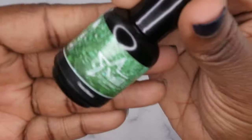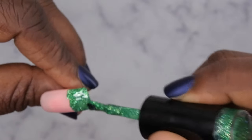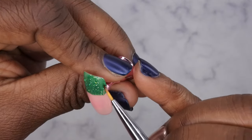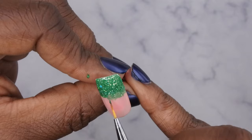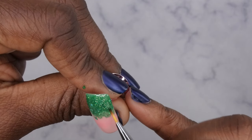Then next, I'm gonna do a green glitter just because it's Christmas time. So this one is Forest Mural, and I'm gonna do the same method or technique. You'll want to take the glitter polish and put it towards the tip of the nail, like so. And then take your nail art brush and just bring that gel down the base of the nail, kind of ombreing it out, giving it that little flare. You want to take some of the chunky glitters and place them a little bit further down the nail.